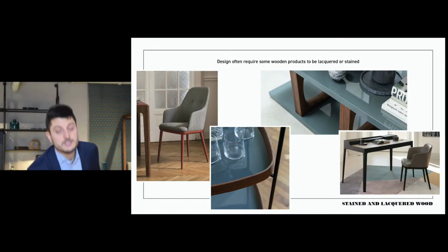So this is the end of the presentation. I hope that this one was very interesting for you, that it gave you a lot of insights on how to use the wood, that we discovered that solid wood is not always the best solution. Sometimes the veneer is a great help.